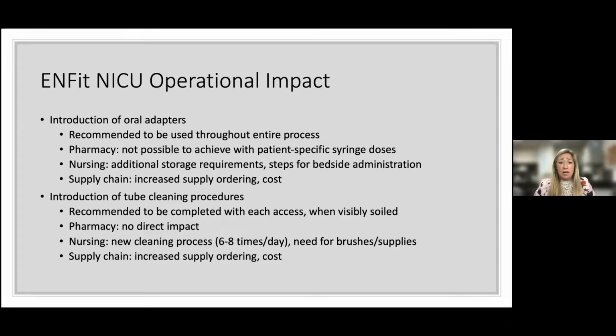For the supply chain impact, you're looking at increased supply ordering and cost because, again, oral adapters are something unique to the infant system. They're not something that the traditional user of a legacy device or a current user of the NutriSafe 2 would be used to having to utilize. And then there's also the introduction of the tubing cleaning procedures, which are recommended to be completed with each access. So when we're looking at things like a neonate who eats every 3 to 4 hours, this becomes several times a day, and then also cleaning when visibly soiled.